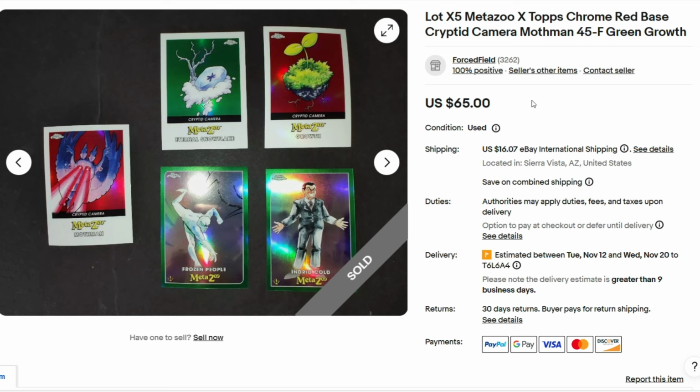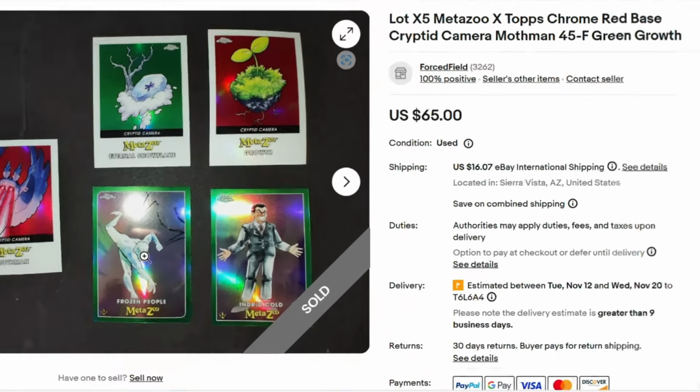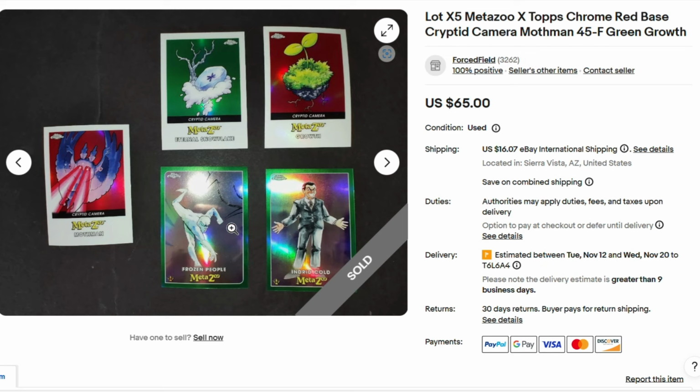There's going to be a lot of Topps Chrome in this video, and we're going to start with this lot right here. So we got the Mothman cryptic camera, another growth cryptic camera, Eternal Snowflake, green out of 99, and Injured Cold and Frozen People. So if it's green, that means it's serialized out of 99. All 5 of these cards, as a buy it now, for $65.